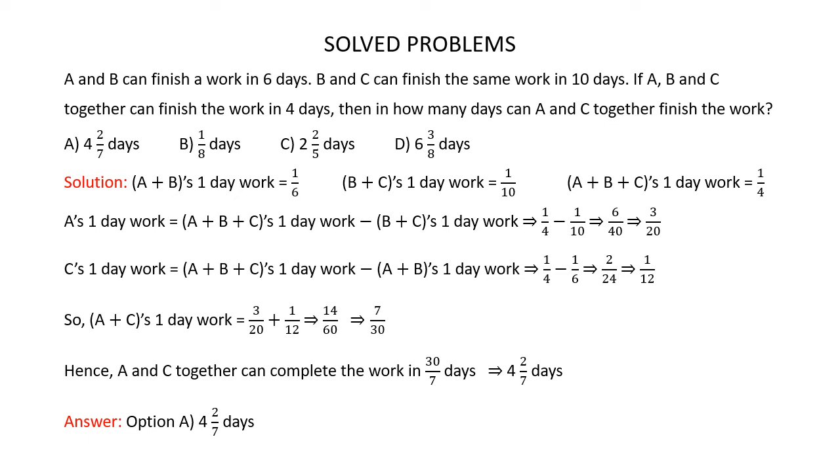So A's one-day work is equal to A plus B plus C's one-day work minus B plus C's one-day work. This is nothing but 1 by 4 minus 1 by 10. On solving this, we get 3 by 20. Similarly, C's one-day work is equal to A plus B plus C's one-day work minus A plus B's one-day work. This is nothing but 1 by 4 minus 1 by 6. On solving this, we get 1 by 12.